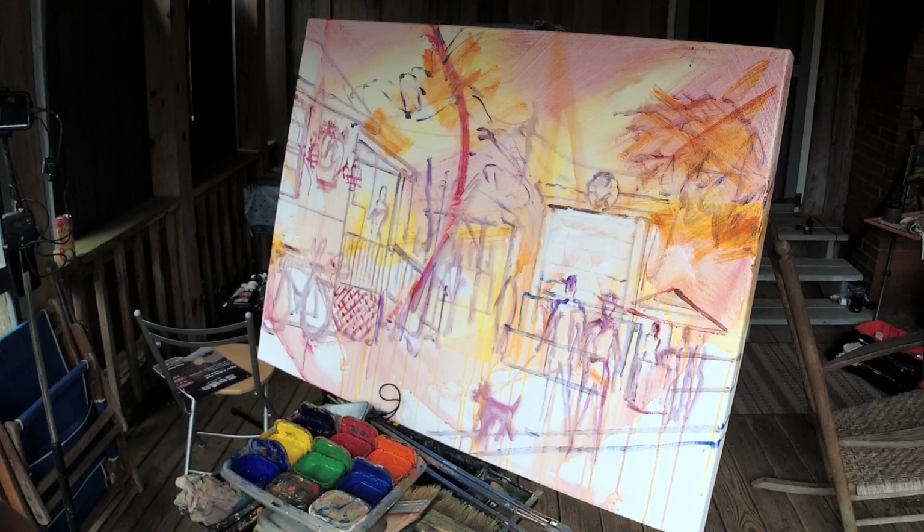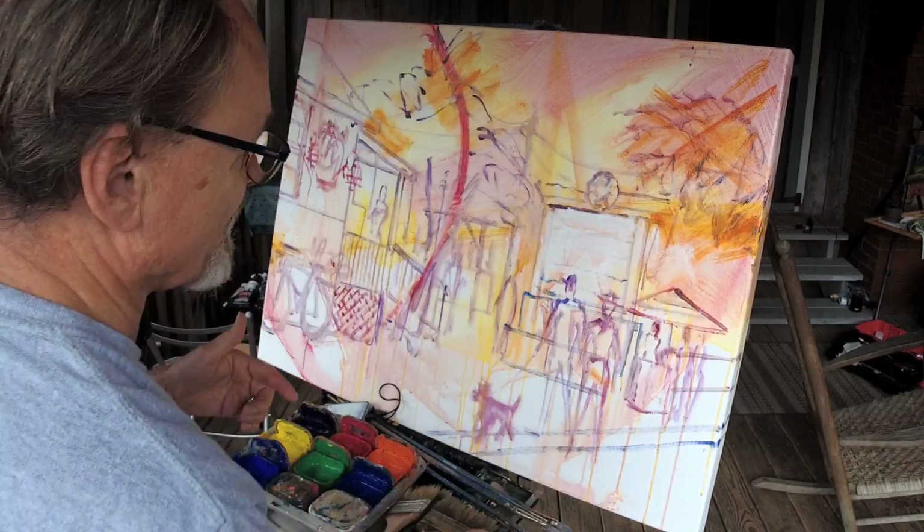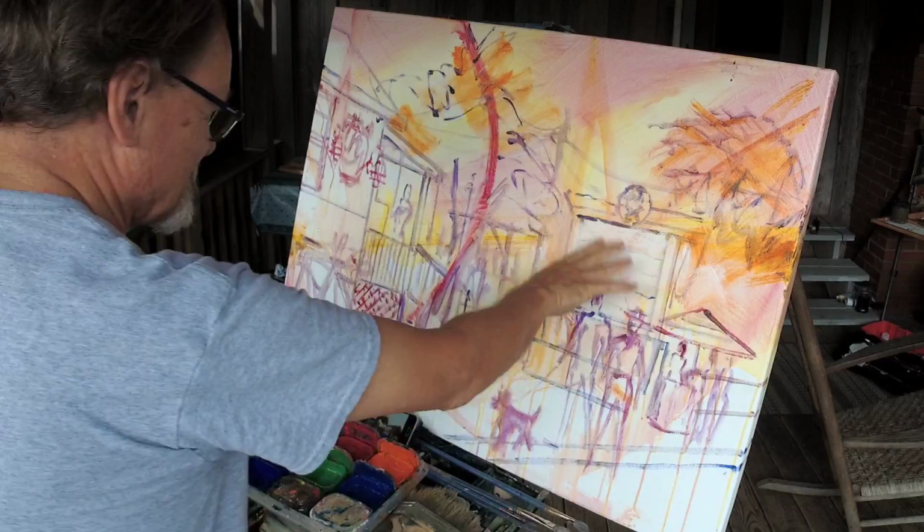I can take a little quick break, because I need that to dry. I just did white to cover up the orange that I don't want there, and I have to wait for that to dry before I can fix it. Okay, I'll be back in a second. Okay. All right, so that's dry enough.